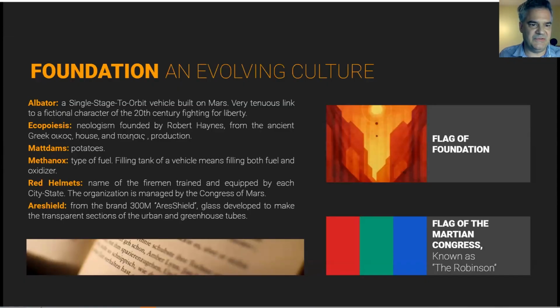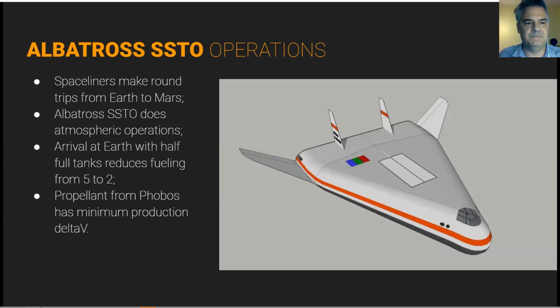The culture foundation is an evolving culture with words that come over time, new vocabularies: the matdans, which would be the Martian word for potatoes, methanox, the type of fuel, and other words of interest for the vocabulary of this new society. The Albatross's SSTO operations will combine with space liners that make the round trips from Earth to Mars.